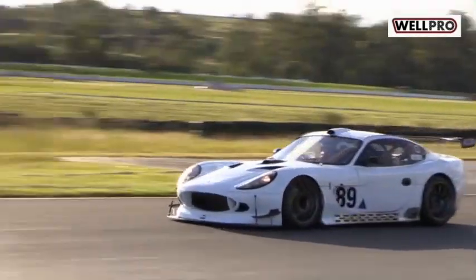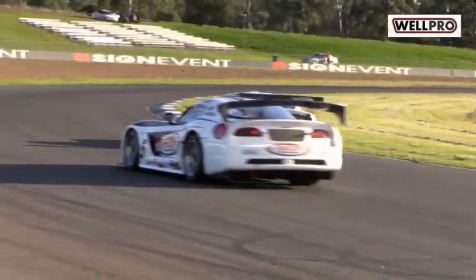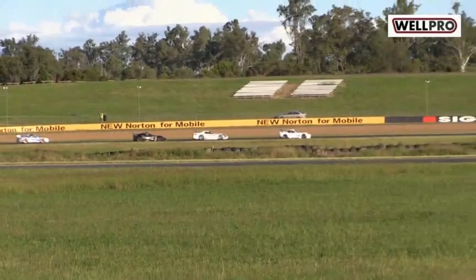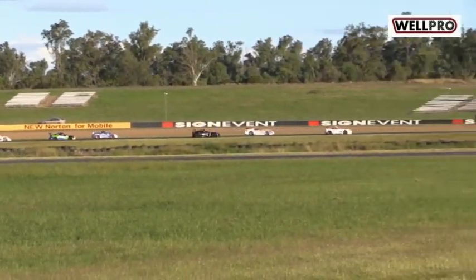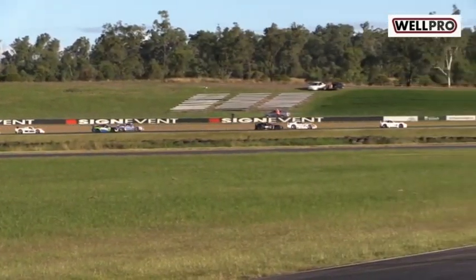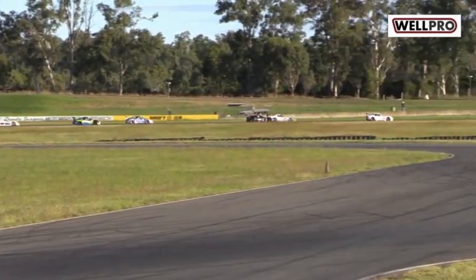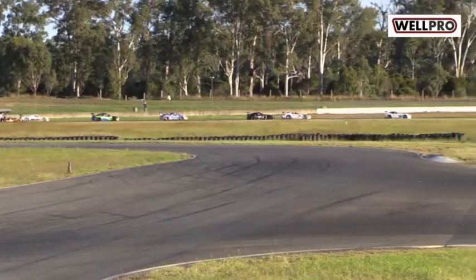So we've just got the one more, that's the second last race of the day. We've got the Motorsport Zone Supercar Challenge to complete the day's racing. Well, we've got the WellPro production sports cars on track at the moment. Darren Berry in the Ginetta.